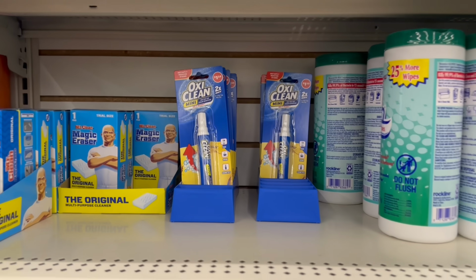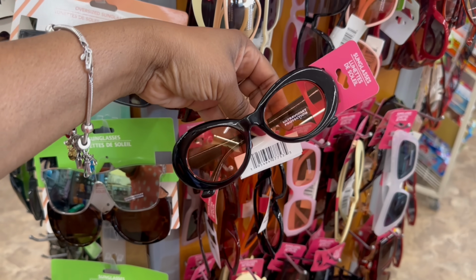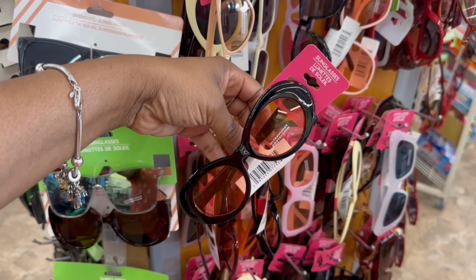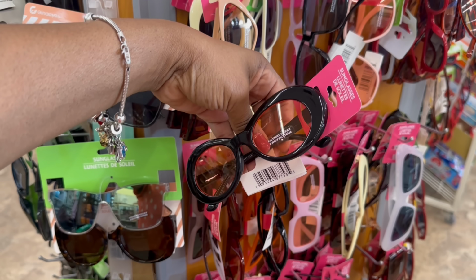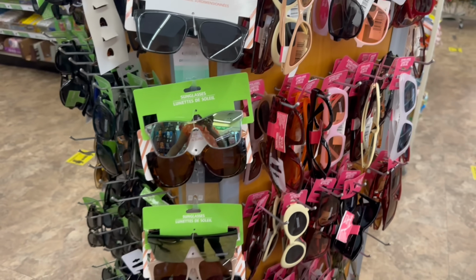In the cart. Yes. I'm up here with the shades. Yes, on these. Remember I grabbed these? I wore them on a cruisy cruise. They were so stinking cute. I'm going to wear them on the next cruise too. Yes, on that.